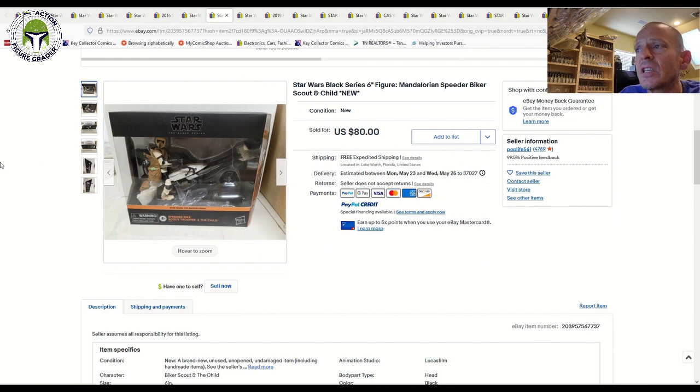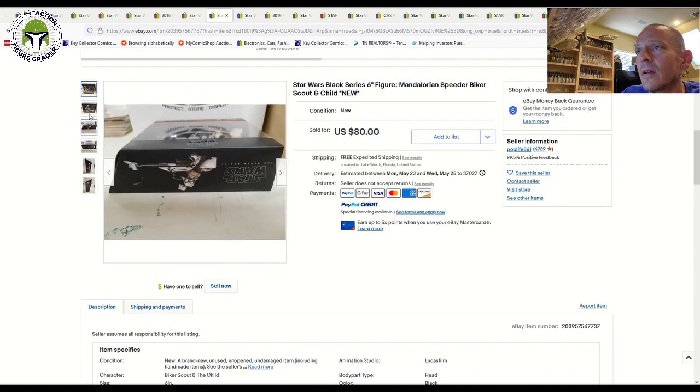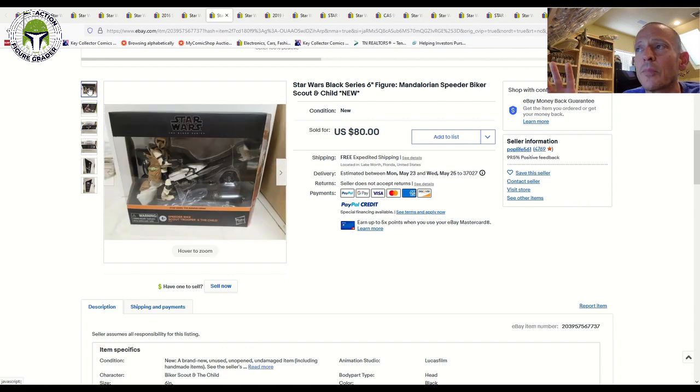Here's the Black Series speeder bike along with the Scout Trooper and the Child. Really cool example there, and it looks great in the box. They basically repurposed a previous Black Series release and then added the Child in the pouch. That one sold for $80 with free shipping.